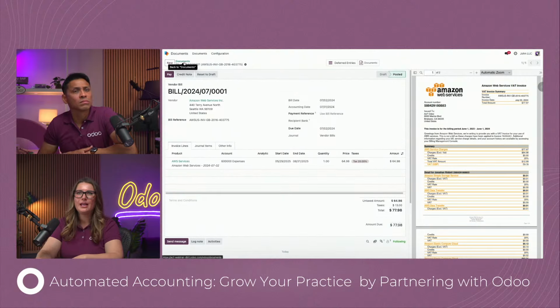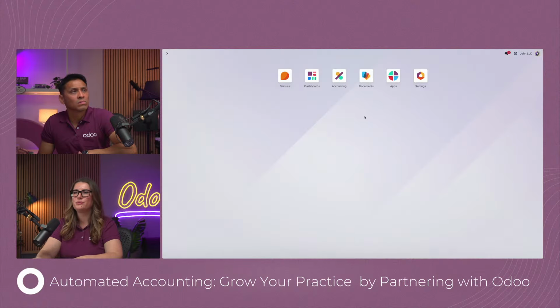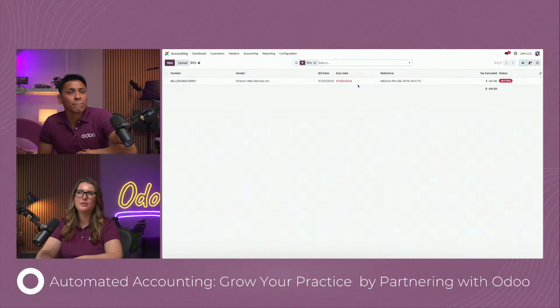So let's jump back, and I just want to point out that I didn't leave this documents feature, and I was able to pull that document and create a vendor bill from the documents feature. So I don't have to go out or search for those bills. I was able to create and generate the journal entry from this view. But let's go back to our main dashboard, and then let's review what we have under the accounting app and find the same vendor bill under vendors and bills. And we see that this is the same vendor bill that we just created.